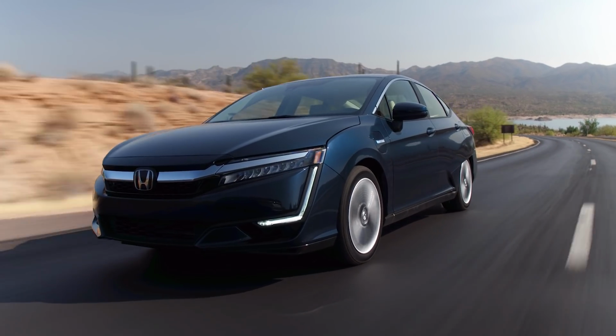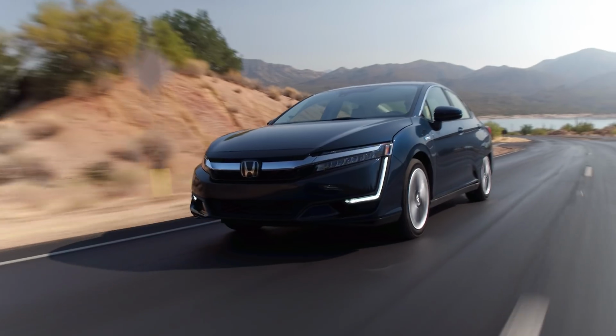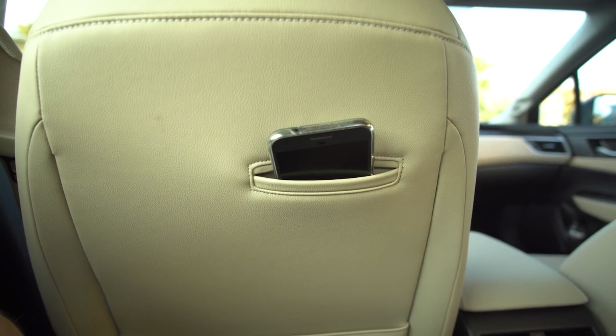There's a lot more stuff with driving this car I want to talk about, but first I want to talk about a couple of gimmicky little things that I really, really like. There's some awesome stuff in this. First things first, cell phone holder in the back seats. Coolest thing ever. That's so smart. Has anyone done that? No.